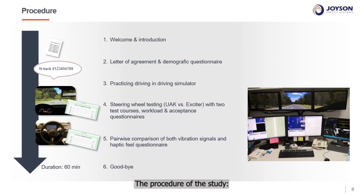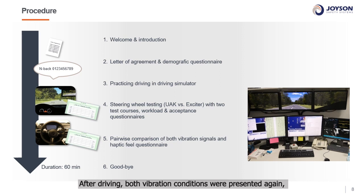So the procedure of the study: after the introduction, participants filled out a letter of agreement, demographic questionnaires, and practiced driving in the simulator. Then they drove both test tracks combined with the 2 vibration conditions, and after each test course, a workload and acceptance scale was filled out. After driving, both vibration conditions were presented again, and the preferred one was chosen, and a haptic feel questionnaire was filled out. So the study took about 1 hour.